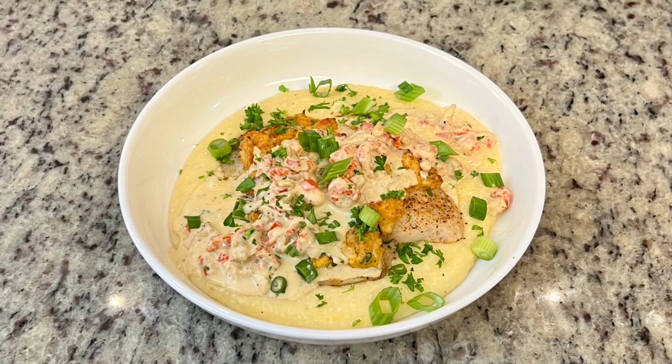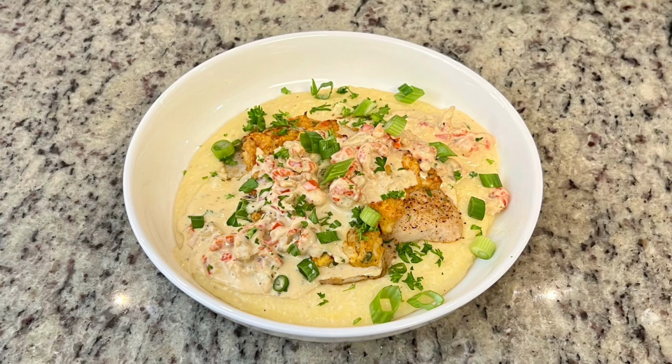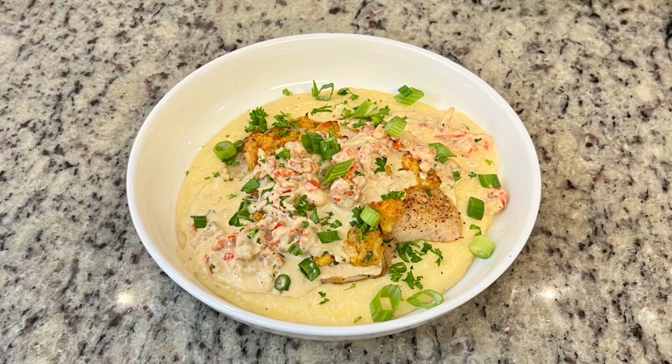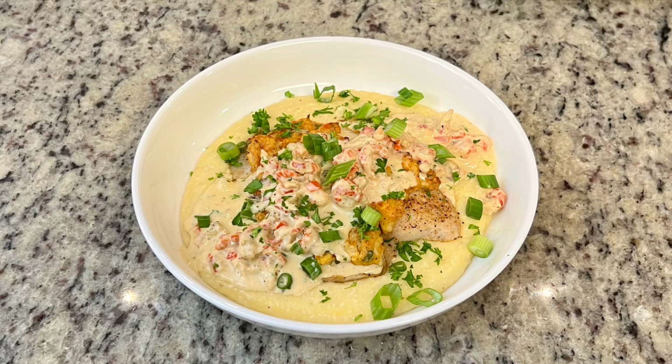And for the crawfish tails, if you can't find them at a good price, they're out of season, or you just don't want to spend the money on it, I think some of the salad shrimp, which is really inexpensive, would work perfectly in this sauce. You can also just completely leave any seafood out of that creamy sauce and just add it on top of the fish. But yeah, this was so good.